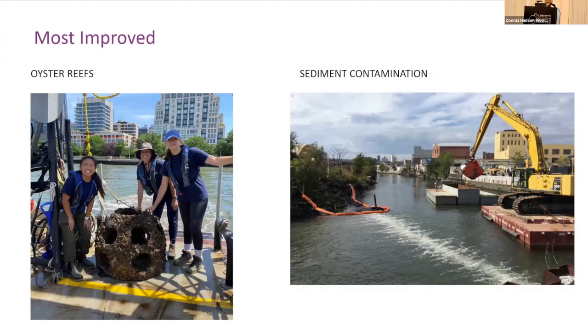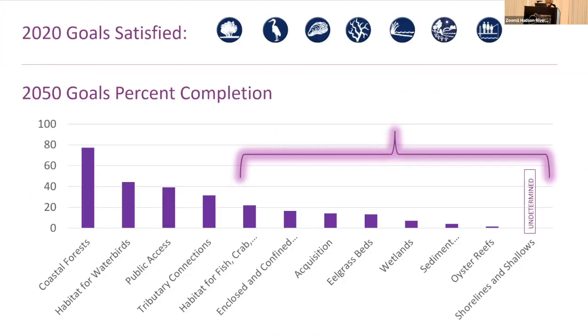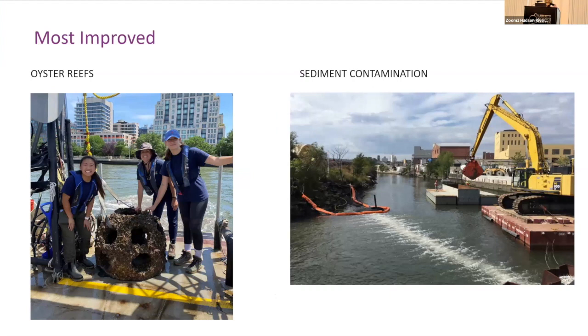So I just want to give out a couple awards for the most improved. This isn't the best, as you'll see. What I mean by that is the change in the rate of progress since we last reported out in 2019. Those go to oyster reefs and sediment contamination.